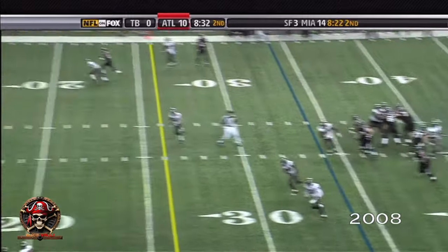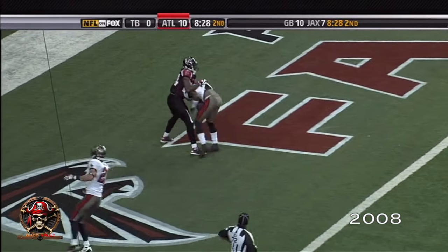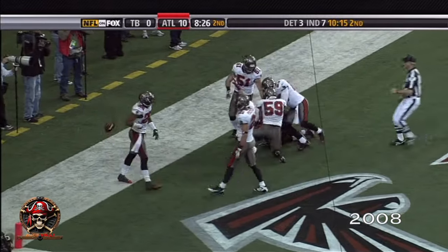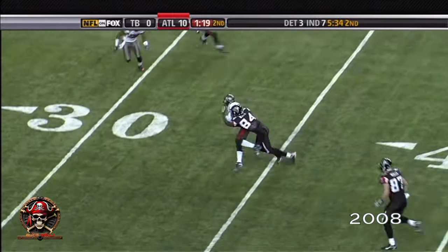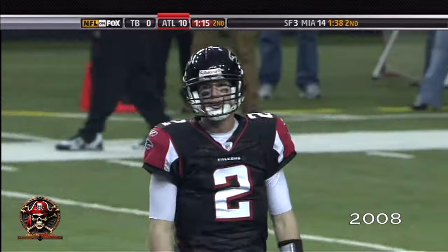And here's Ryan going up top for Roddy White. And in position, is there an interception? And apparently that's the case. And five. And Ryan escaping a sack. And the pass is intercepted by Rondé Barber. Picks off another one.